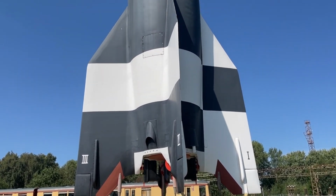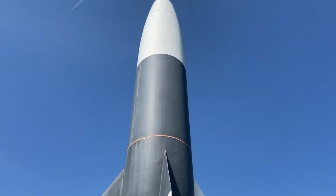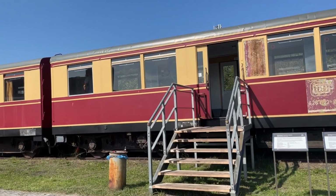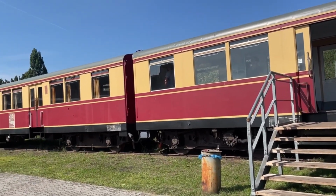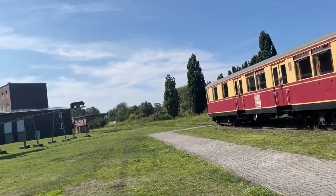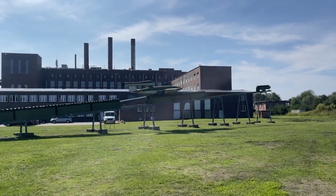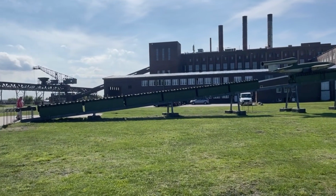So here is the V2, the first ballistic missile of its kind. The sort of thing that changed the world and security forever. So right there you have the rail car, which was used to transport many thousands of people to and from the production facility and the launch site. And there is a V1 flying bomb. You can see it on the ramp there. Designed and built here.